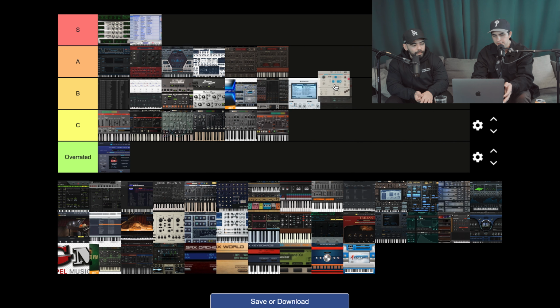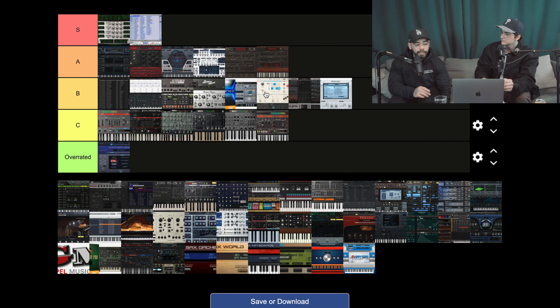This one I don't have, but I've used that. I've used it before. I would put it B as well. You know what I'm saying? There's a lot of good sounds in that, and out of all these ones, that is a Saturn VST, or something that's supposed to be like the Saturn. Right. I think this is my favorite one. You know what I'm saying?